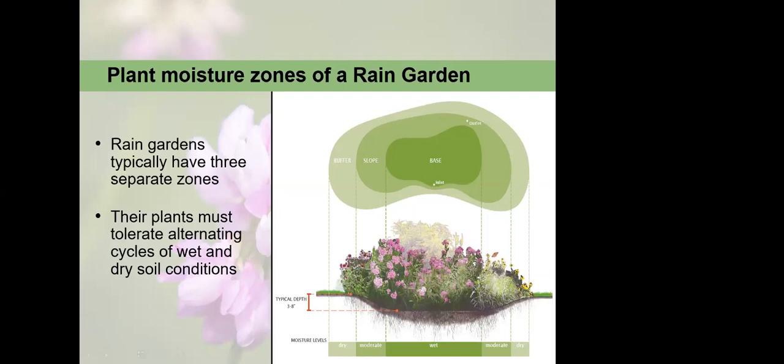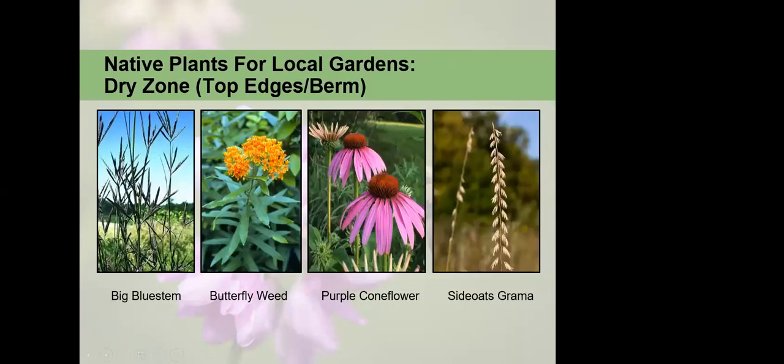So here's just a few selections. You don't have to use these, it's just a starting point, but again, we do have more varieties that we recommend in our rain garden manual. So a few examples for the dry zone. Those are your top edges, your berm, the outside of your rain garden.